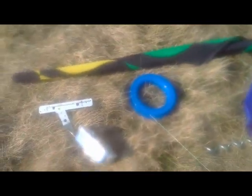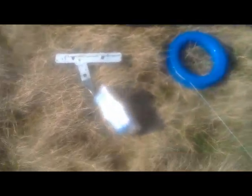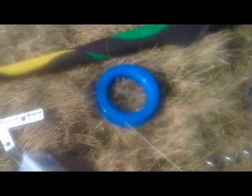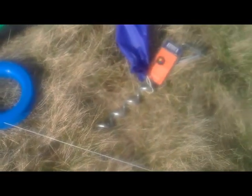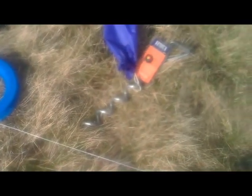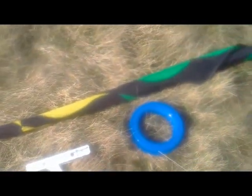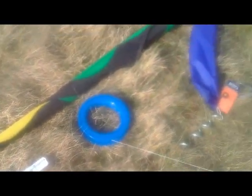So here we are, tools of the trade. We have the hanging lunchbox on a sort of hinged arrangement. Kite cable, 500 foot. A dog stake to secure it to the ground. And there's the kite rolled up, a rock kite, which you see in another part of this video.